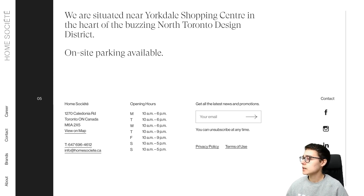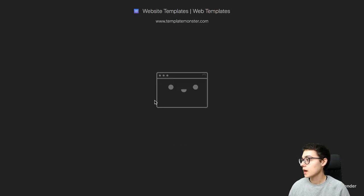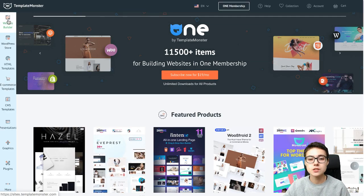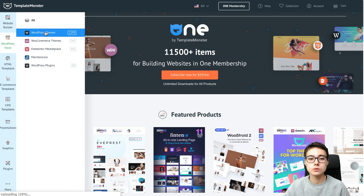And the second question we've got is, what would be the best Elementor theme for a... Okay, I believe that you asked what's the best Elementor theme that features an asymmetric layout? And this is a really great question. And okay, what I could do is really quickly jump back to TemplateMonster's website. Here it is. And what I want to do here is show you a couple of the latest themes that we got here. And to do that, we're going to go to WordPress store or WordPress themes. And I believe that I saw, okay, let's start with WordPress themes.